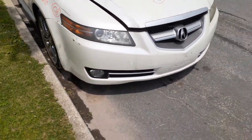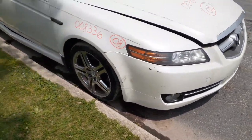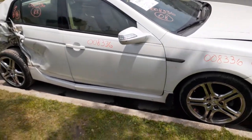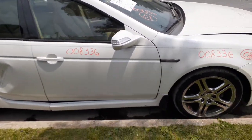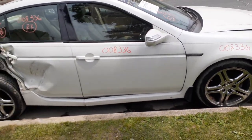Nose isn't too bad. Pretty clean all the way around. Just the bumper's got a couple little scuffs and scrapes in it. Nothing bad. You got a good windshield. You got a sunroof in it. You got a right side mirror, power, heated with the signal. You got a right front door, power window, power locks.